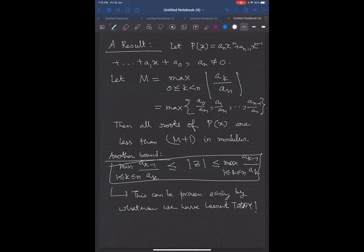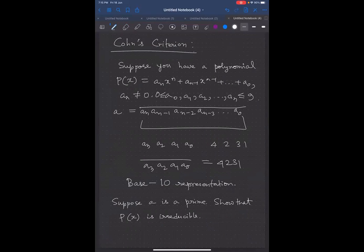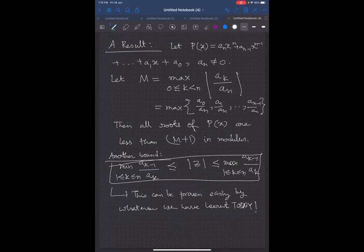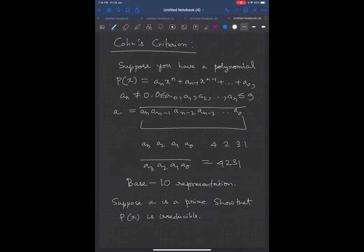Yes, I got disconnected for a few minutes. Okay, so till when did you follow? Till that point where we were discussing that P of that up to a naught is P of 10. Okay, P of 10. All right. I didn't say much after that. I completed this problem by saying that suppose a is a prime, then show that this polynomial P(x) is irreducible.